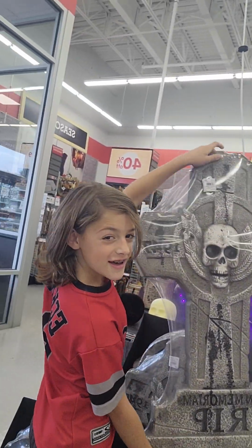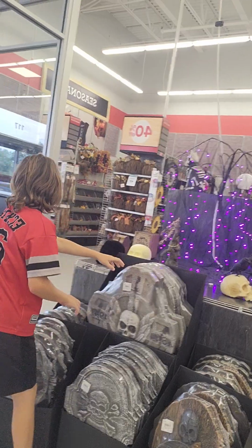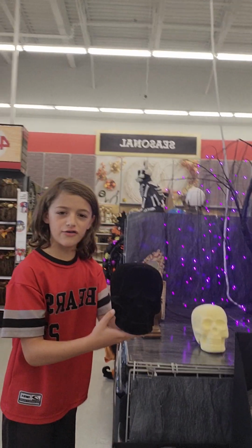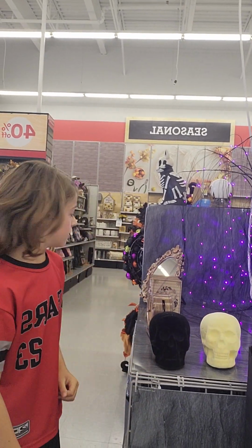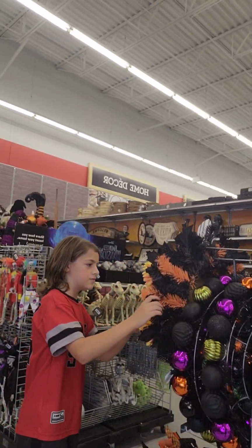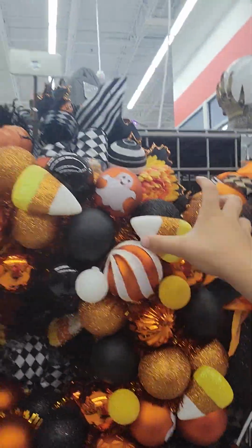And then we had the big mammoth. This thing is at least 2 feet tall. Right next to me. And the same thing. We have the velvet black skull head, and another velvet skull head. We got some leaves. We have a trick or treat one. It's just a bunch of Hocus Pocus. And this one's cool. It's like a bunch of stuff.